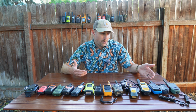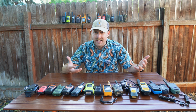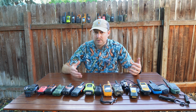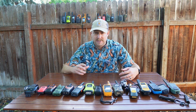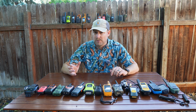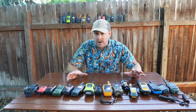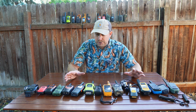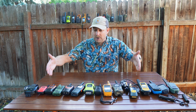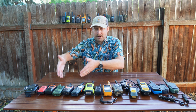They can last for 4 or even 5 days of light, moderate use when you're actually out in the field using them. Occasionally, of course, if you're on them all day long and heavy use, it's going to suck a lot more battery juice, especially on that 5 watt if you're transmitting at 5 watts all the time. Most all of these are probably going to get you through a day of regular use. Pretty much all of these you're probably going to want to charge every night if you can charge them, or at least have backup batteries if you've got to replace them.